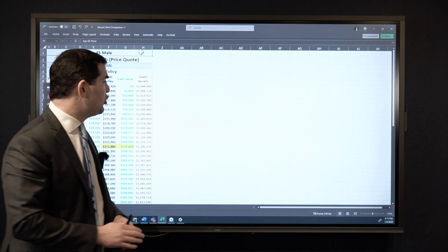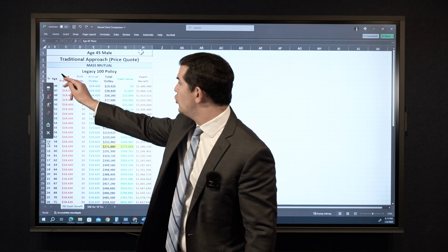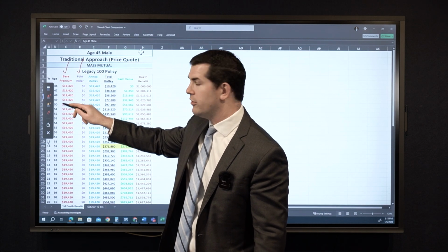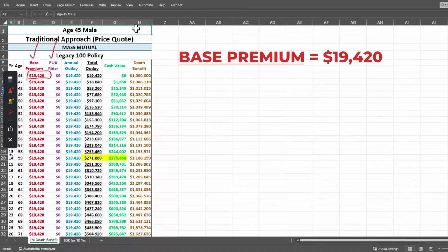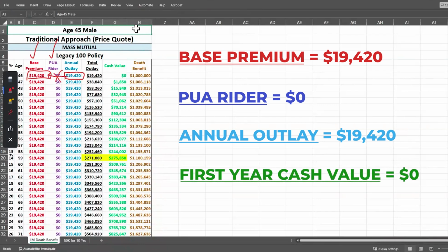When you pay money into a life insurance policy, you can choose where it goes. It can go toward the insurance premium or toward your paid up additions rider. In this example, we see that it is all going toward the premium, 0 toward the PUA rider. So your annual outlay matches your premium. With a Whole Life 100 product, which is a traditional life insurance policy, your first year cash value is 0.